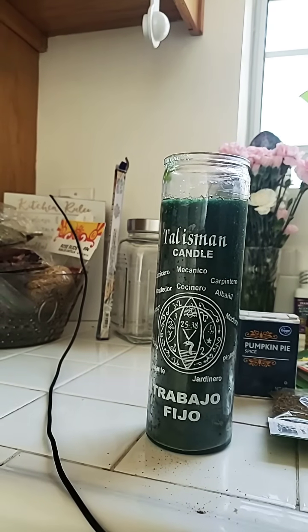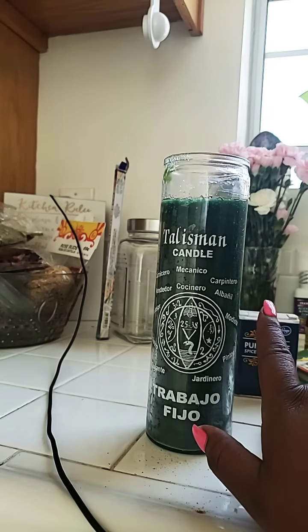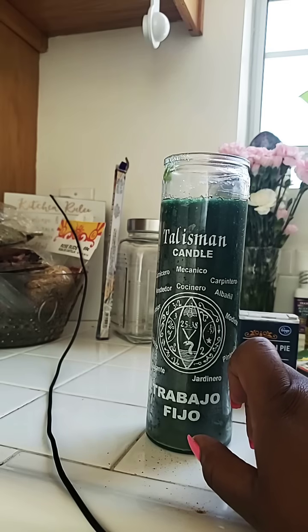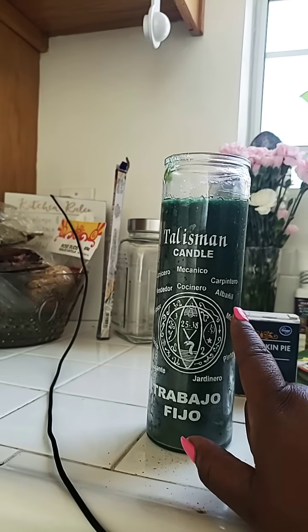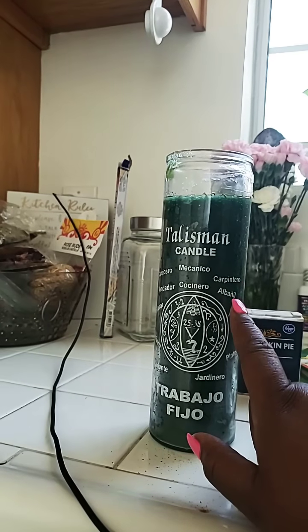I don't see too many questions here. Okay, let's see. Can you use sea salt for candles with words? I would not use anything liquid on a candle that has words written on it because you will wash it off. And sea salt water can be abrasive. Your best option would be smudging this with some Palo Santo, frankincense, sage, something to that effect. Do not wet this candle is what I'm trying to say. Rose water's okay, Cassandra, but again, I wouldn't wet the candle because you're going to lose a lot of the writing that's on here.